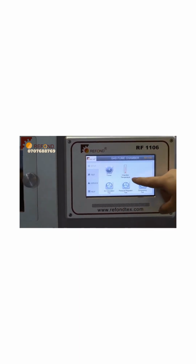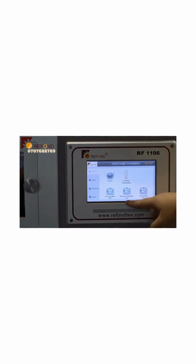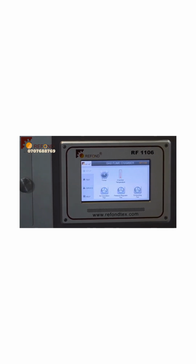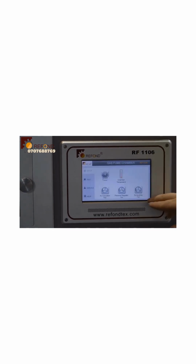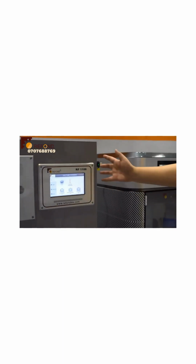You can set the test time and then the chamber temperature here. You can also set some other parameters related to the air circulation. This machine conforms to the testing standards AATCC 23, ISO 105-G02, and also GB/T 11039. It has a lot of innovations and is very safe to use and also reliable. That is for this gas fume chamber.